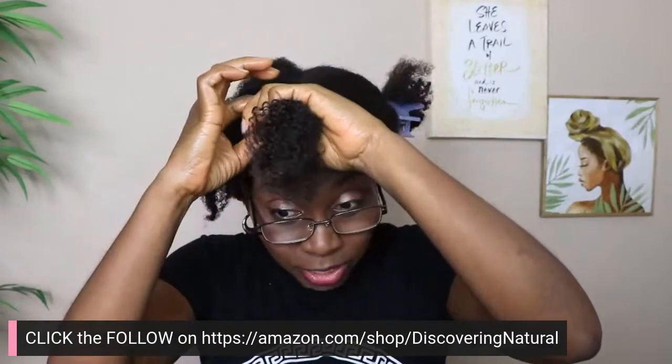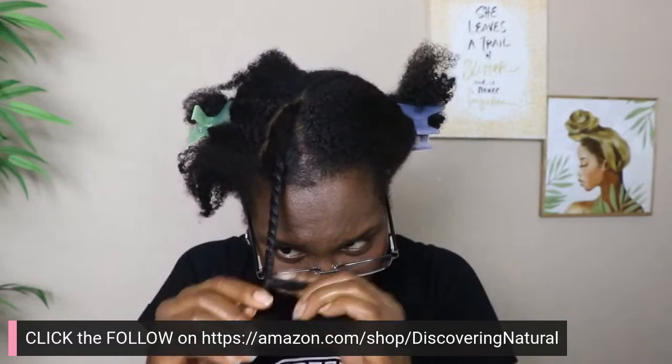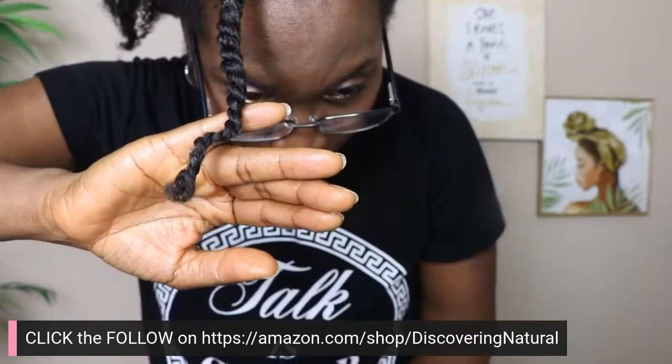Another tip is after you moisturize one section, this is going to help you to not get the hair losing moisture. If you don't want the hair to lose moisture quickly, immediately after moisturizing your hair, twist it up. When you twist it up, you know how people say there is power in numbers, strength in numbers. So when it's twisted up, it doesn't lose moisture that quickly. So I've twisted up my hair and you can totally see how nice and juicy it looks from the bottom to the top to the bottom.